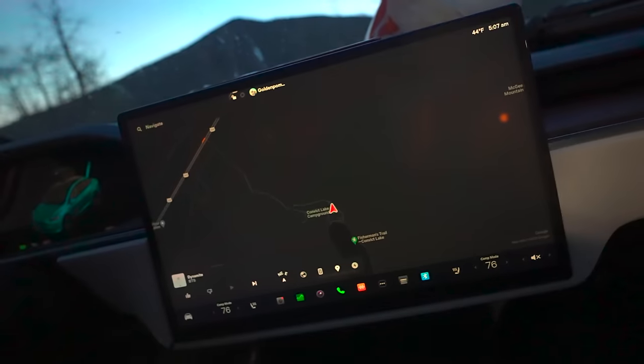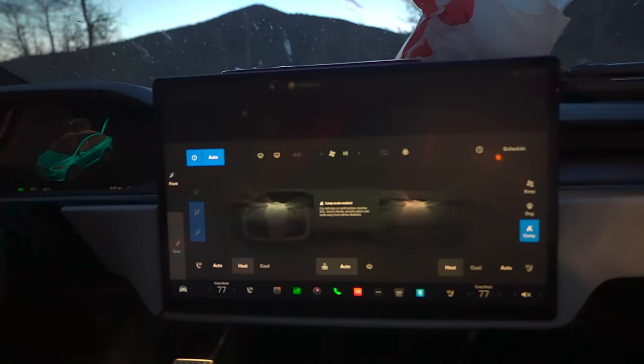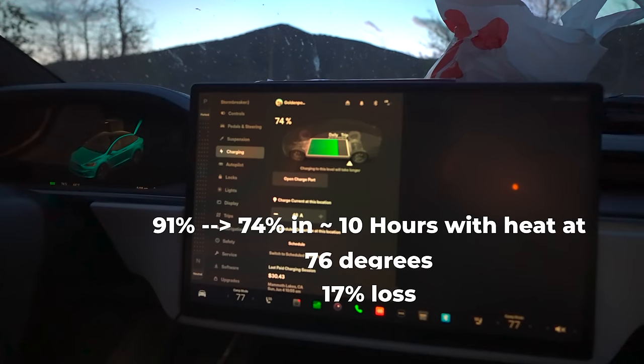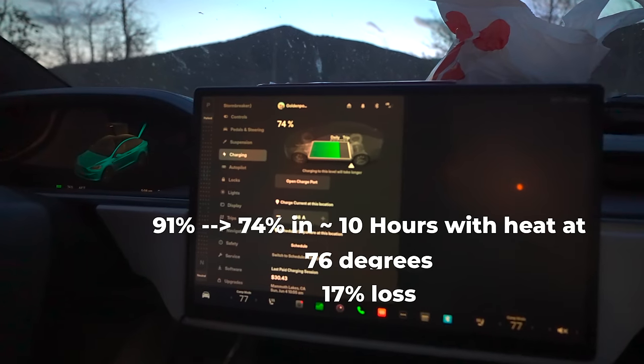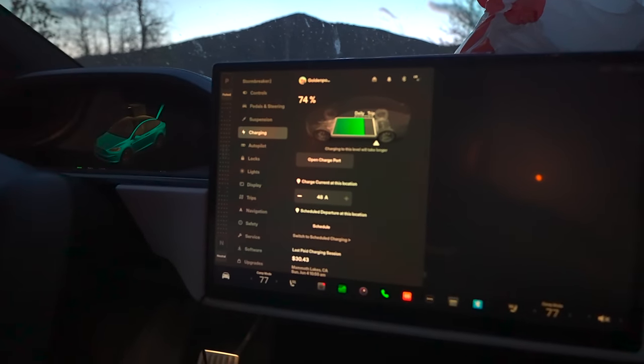But let's check on the Tesla. We're still on camp mode here. So camp mode has been on the whole time. It's been at 76, 77 degrees. We are at 74%. So we started at 91%, and we're at 74%. And then right now it is 5 a.m. The last is a good amount of time.